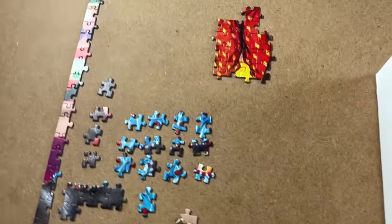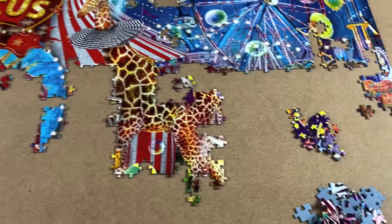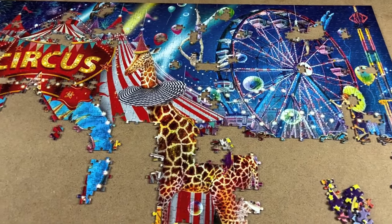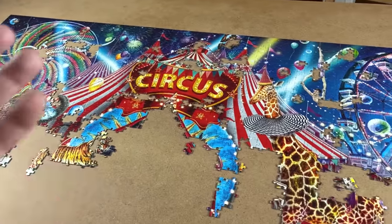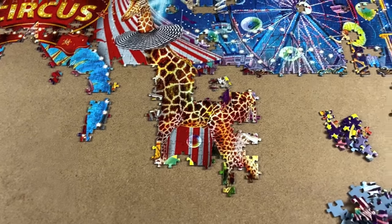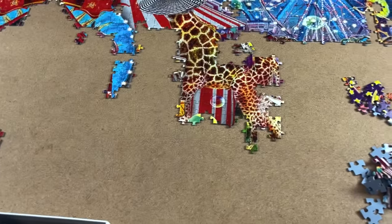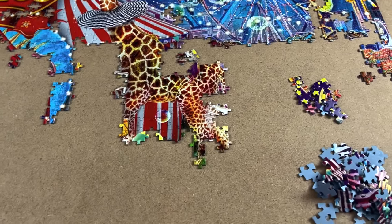So there are little bits coming together in other parts of the puzzle now, and I think I'm going to move on to that as a strategy, because what's happened is I've mostly used up the piles that are feature specific in the puzzle. So I've done the Ferris wheel, I've done the Catherine wheel, I've done the tent, I've done the circus sign, I've done the giraffe, and so on and so forth. There aren't that many of those piles left. And the other piles are generic colour piles, greens and yellows and oranges and reds and things.